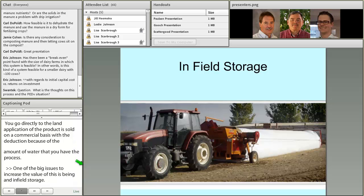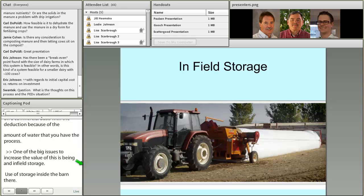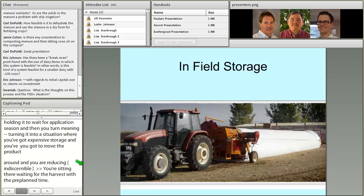You can only build so much storage, and then all you're doing is holding it to wait until the application season. And so then you turn into a situation where you've got expensive storage, and you've got to move the product around, and pretty soon your storage is consumed, and you're sitting there waiting for either the harvest or the pre-plant time. With putting it in the infield storage system, this is nothing more than an ag bag, we can store the product. We've had the product stored in these bags for over a year and a half.